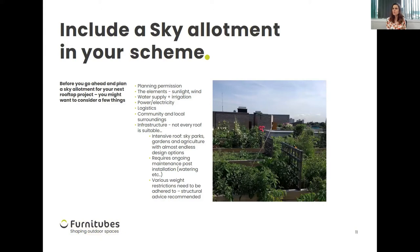And then thinking about what type of roof is available, or what type of roof is being built. There are lots of possibilities, but what they're being used for is a main requirement. Maintenance, how these allotments are going to be maintained, irrigation for sure, and then weight restrictions. These are usual things for rooftop developments. So whether it's an allotment or a garden, these would be things that you need to think about.